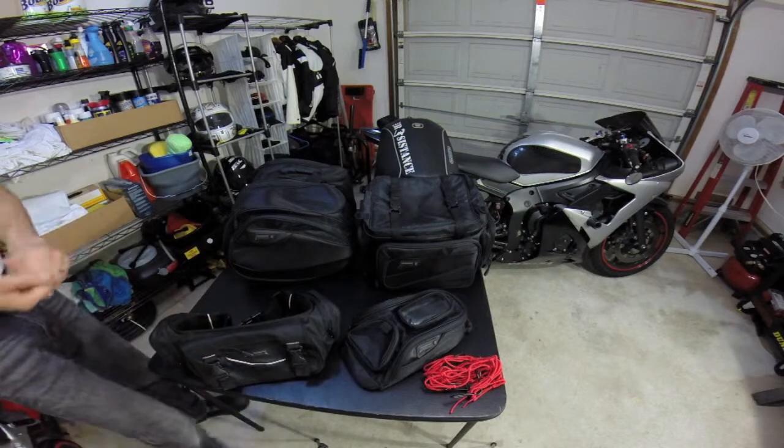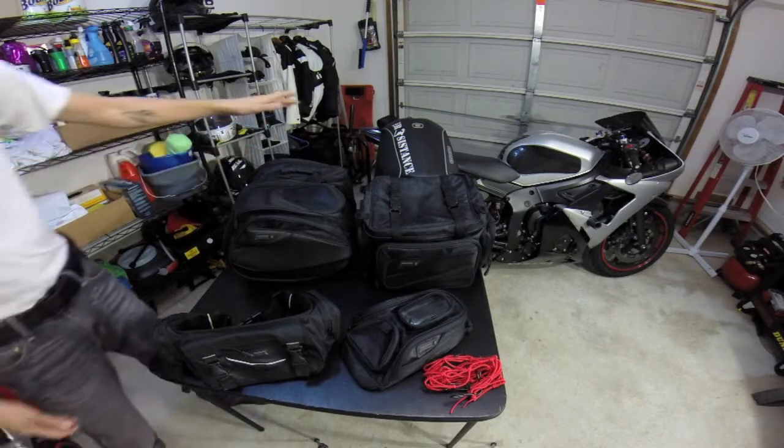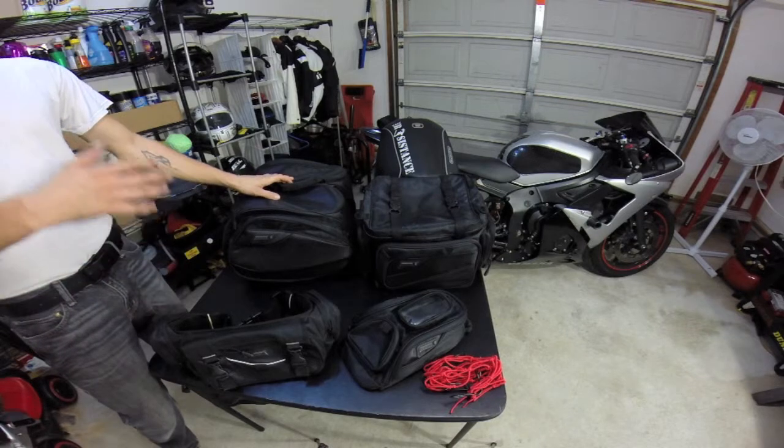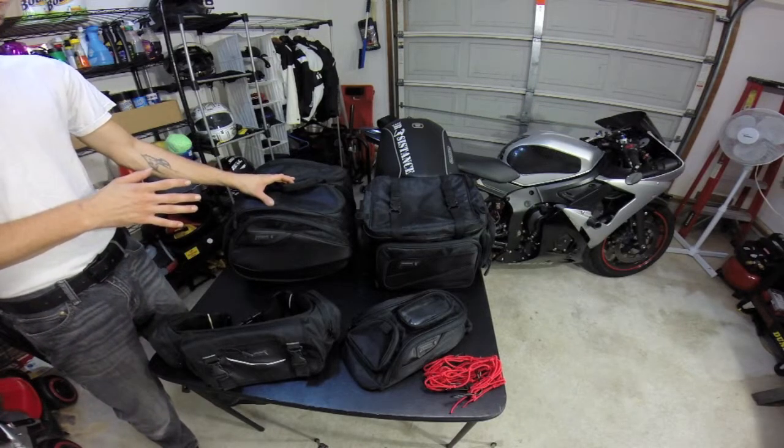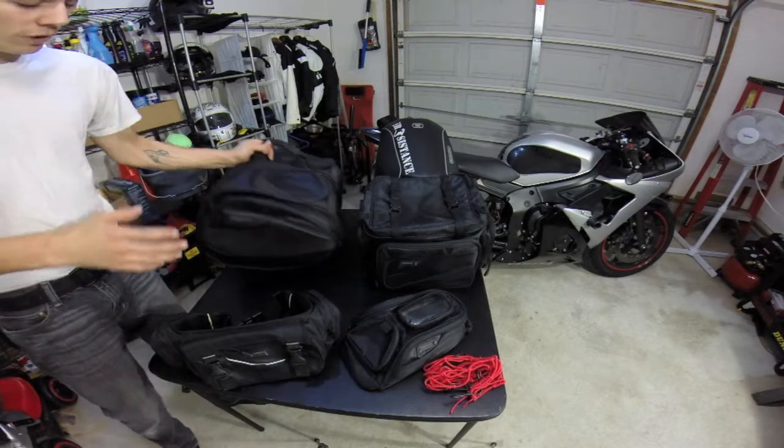Alrighty, next I'm going to go with the saddlebags. When I go on my trips down south, up north, so on and so forth, I like these. They work really, really well. They're pretty rugged.